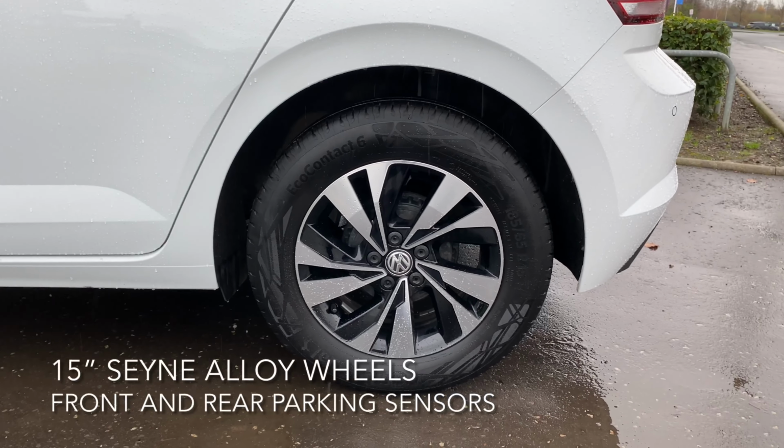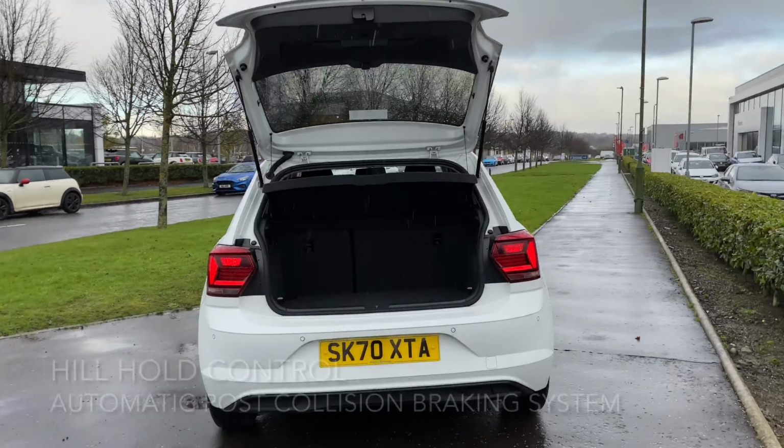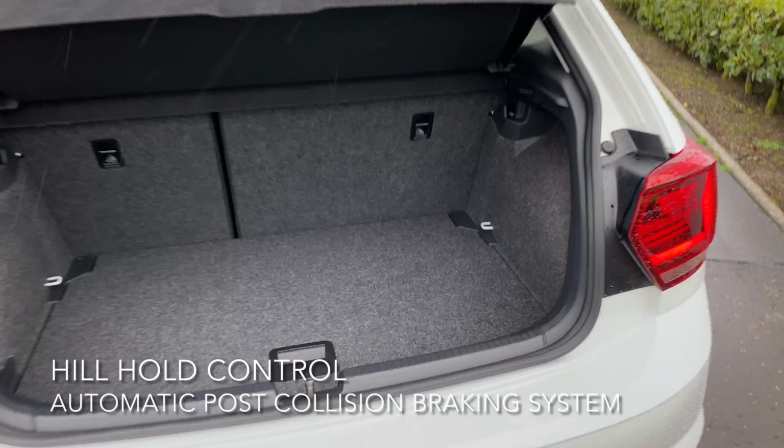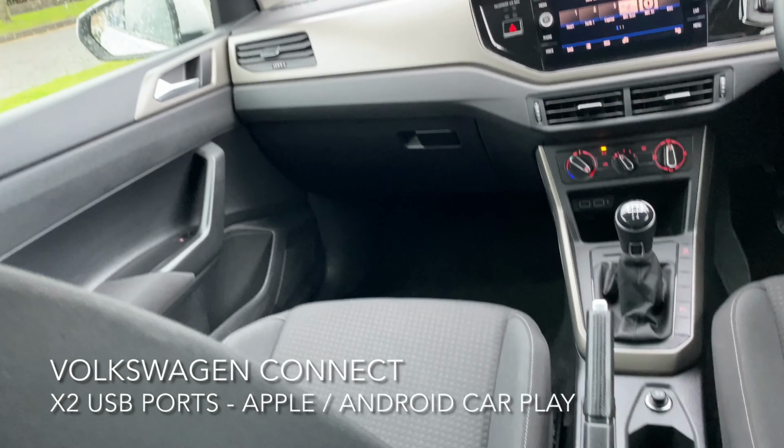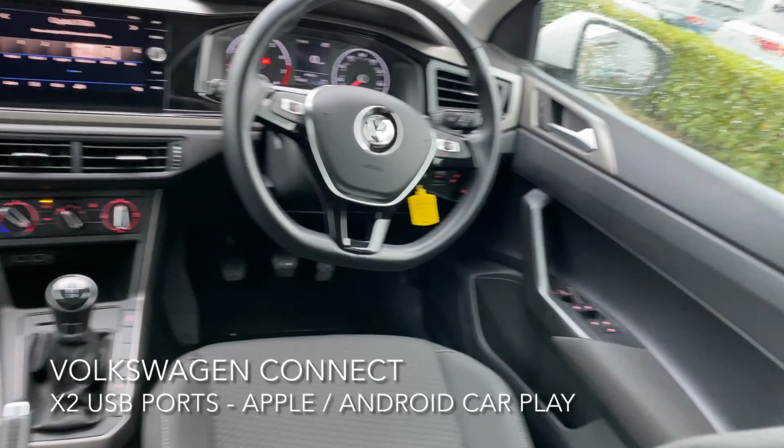Now moving on to the boot, it's a good size and it comes fully equipped with a spare wheel. The interior has Volkswagen Connect, 2 USB ports for Apple or Android CarPlay, and a Composition Media system.